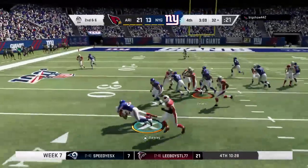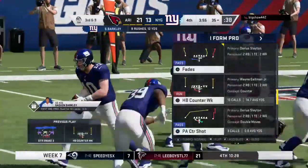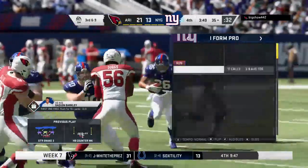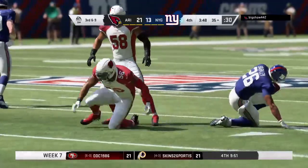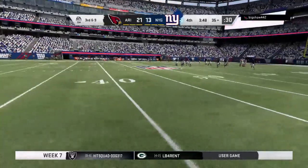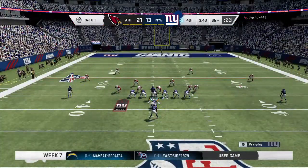They'll run it again with Barkley. And this has been a familiar sight all afternoon as they stop him behind the line. He'll wind up losing 3. And now it's 3rd down. Got to get to the 26 for a first. This is 3rd down.